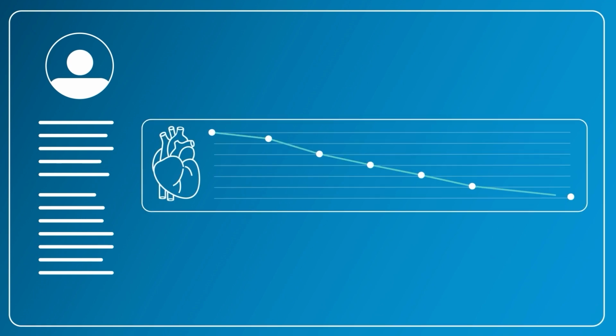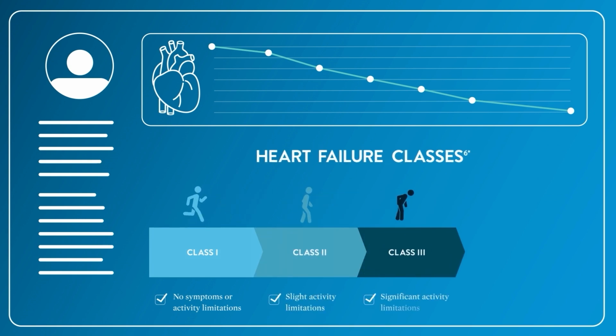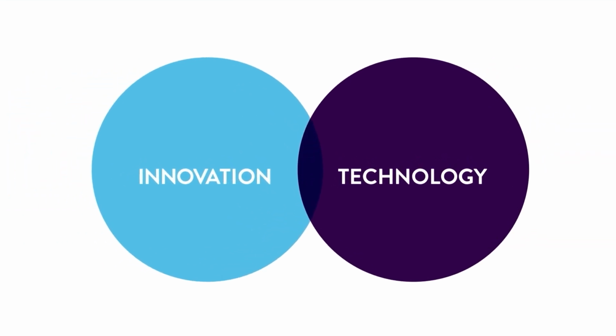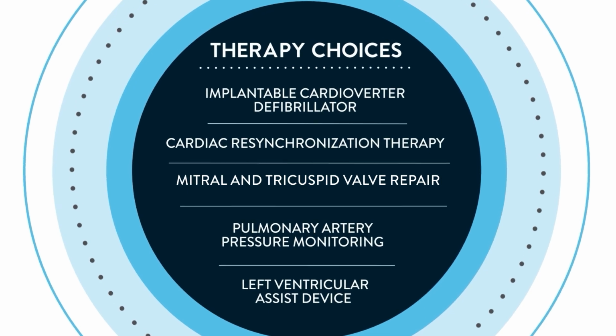Even with a plan in place, your heart failure will progress over time. It's important to recognize if your symptoms are worsening and understand your heart failure class. As symptoms worsen, your doctor may suggest you be evaluated for advanced options to manage and treat your heart failure. With innovation and technology available today, there are more options and therapy choices for advanced heart failure.